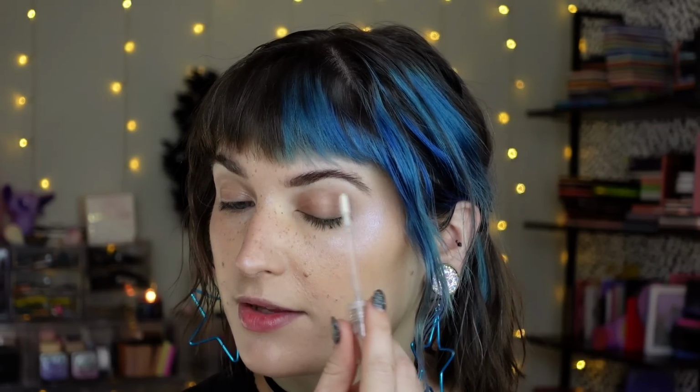Just gonna slather this on and blend it out. How are you doing, by the way? I don't know if I asked what you were up to during look number one. What are you up to? I'm just getting ready for work myself. And I'm just very much looking forward to playing with more of these shadows.